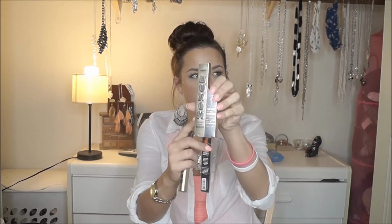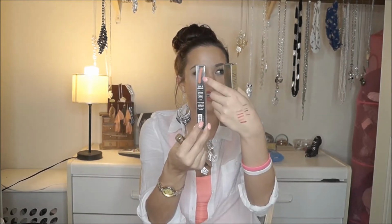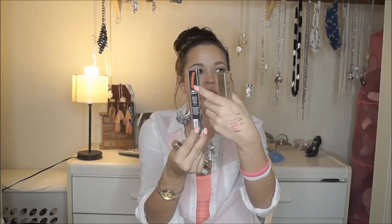So this one was cool because, okay, this one is Show Off Black, and it came with the mascara, and then you got to pick your wand, and there were a bunch of different ones, and I chose Curl and Contour because it was skinny and slightly curved, so it fits the curvature of my eyelashes, which is nice because it just works out better.